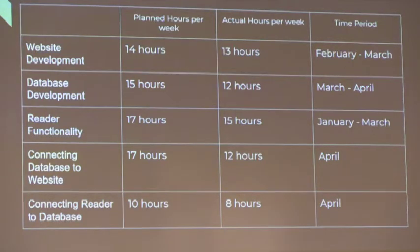So we have a full plan and schedule in our actual report, but we split it up into just the basics here. On the first column, we have the planned hours, the actual hours after that, and then the time period. So the first 2 columns are how many hours per week we worked on that section, and then the time period is for how long we worked on it.